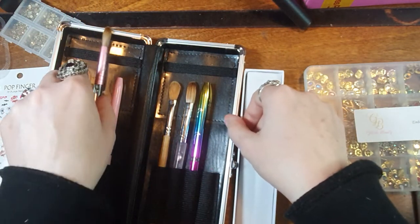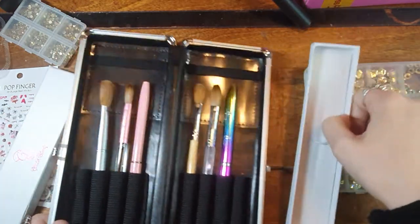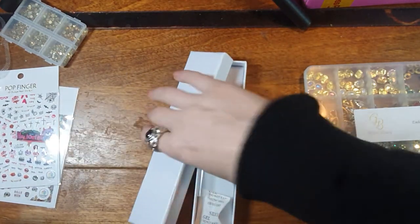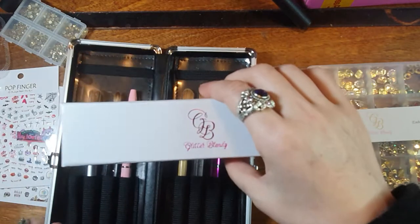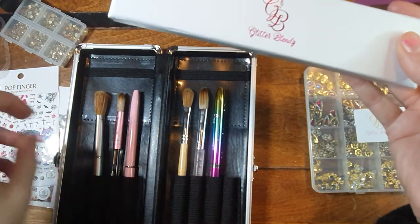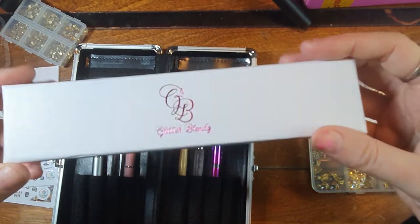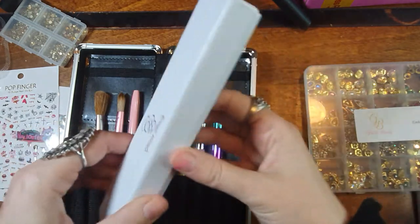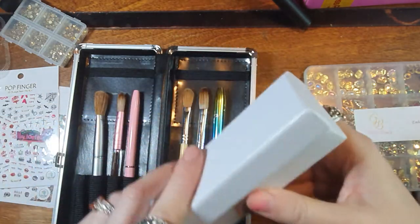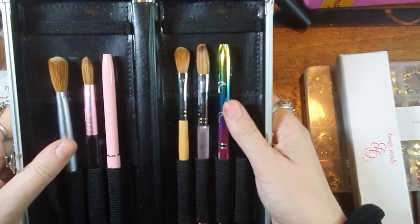I think I will put you in here. You can meet the rest of the family. But that is so cool, how it comes with, you know, because especially if you don't have a lid, that is really cool. I'll definitely save that. These aren't cheap, these brushes, I'll tell you.